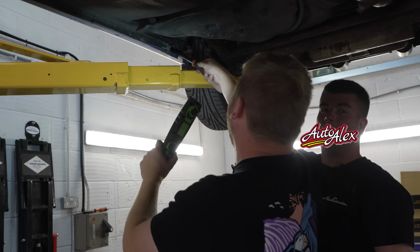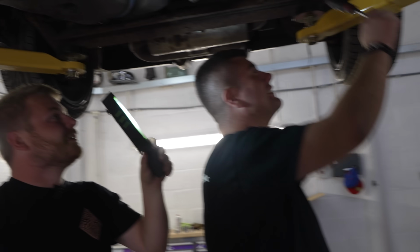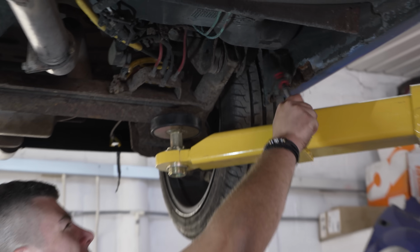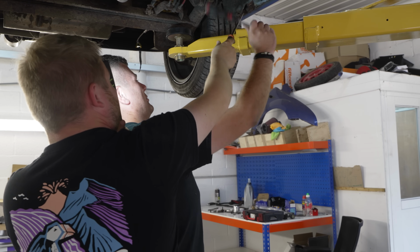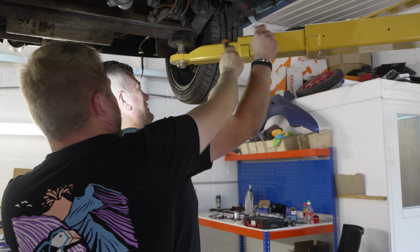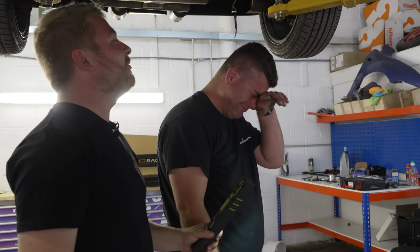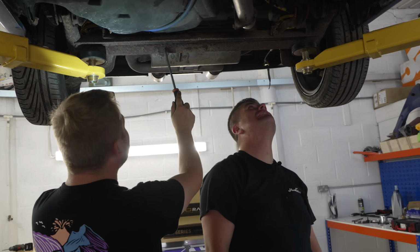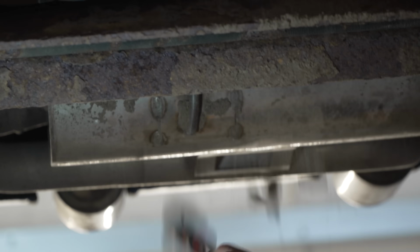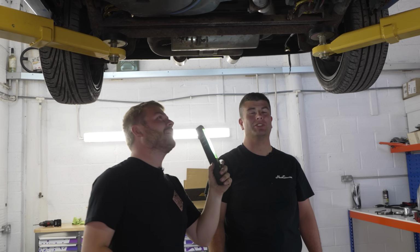Let me try poke. What the actual, oh, I can see why Alex enjoys this so much. Look at this. How long do you reckon it will take until it stops coming out? How do you keep doing this? No. Look, where has this been? Look at this. Look how rusty this is. I have bought the worst example I could possibly have found.